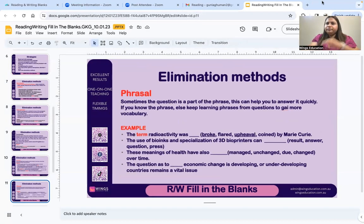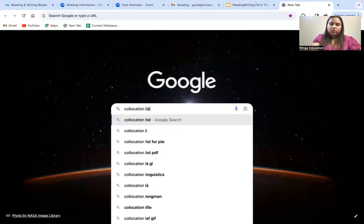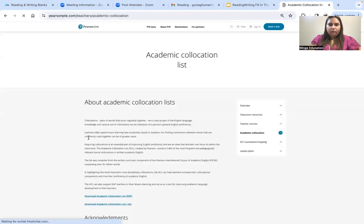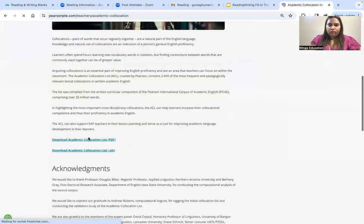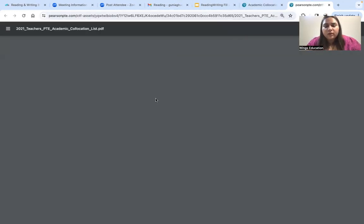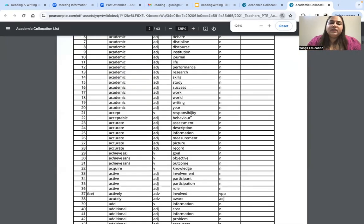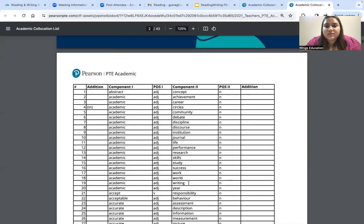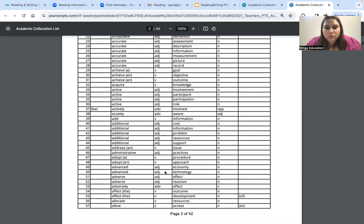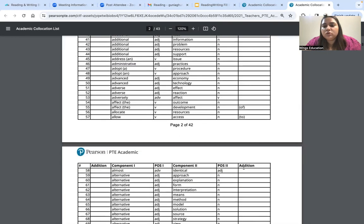Okay. So while we are talking, I would love to go on the collocation list. Collocation list for PTE. So I'm going to click here and open this up. You can always learn them, but as I was saying, I am interested in preposition collocation at the moment. So I'm going to look for the questions which are having prepositions. You see here, "of", "development of", "access to". So take notes of these ones.